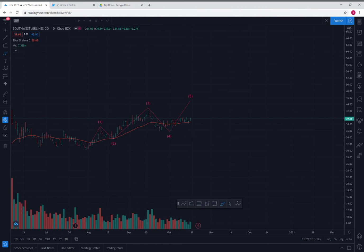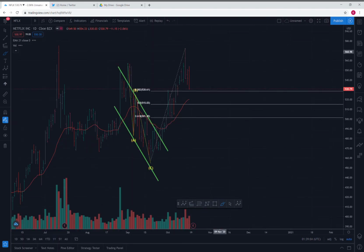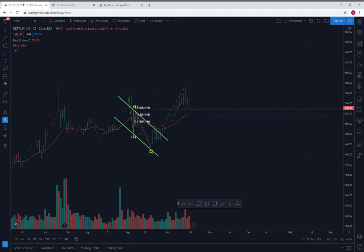Okay, and the last one, Netflix. So Netflix, as you can see here, we're dipping down. It's got earnings coming up very soon, and it could bounce off, or it could just drop all the way down to the 618 level at under $500. I'm a little concerned about Netflix due to Disney Plus putting more resources and more focus on streaming. It now has a true competitor.